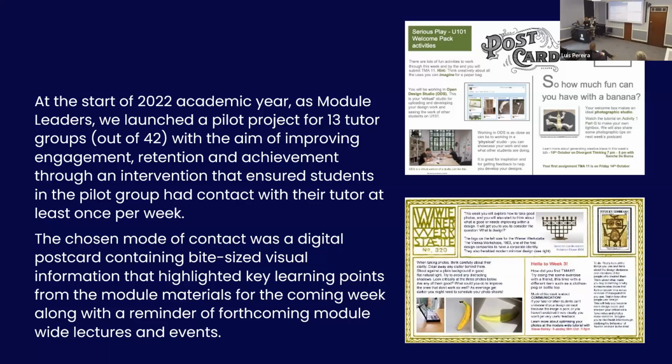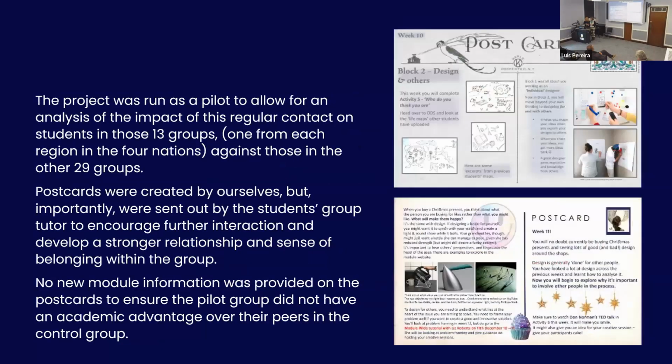And we decided to do it by sending out digital postcards. We thought that's a friendly way of doing it, because it's a design-based module, it's very visual. So we wanted to get bite-sized information in a very visual way. It would be sent out every week. The students are prompted of what's coming up in the module materials, and also to any tutorials, and then a couple of examples.